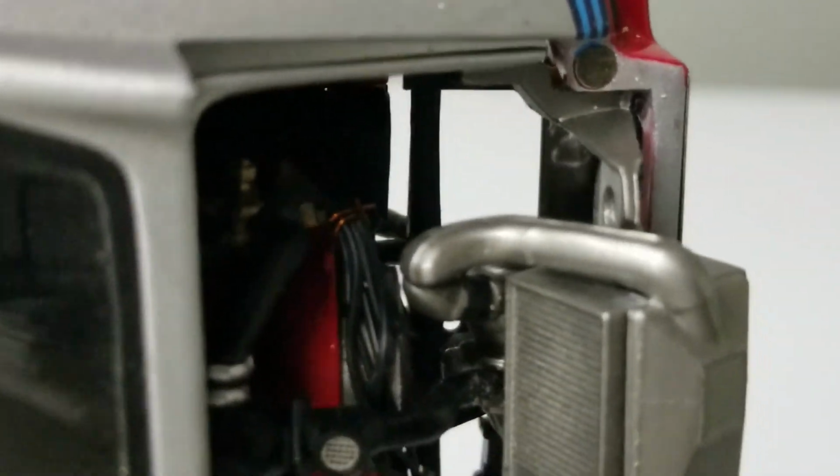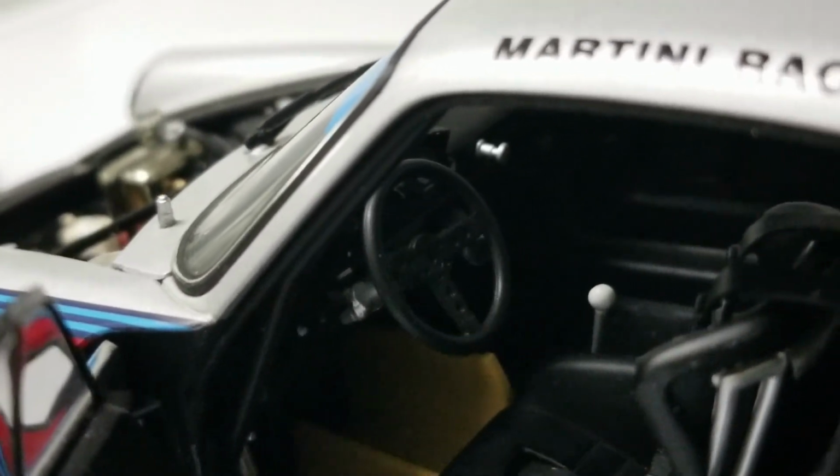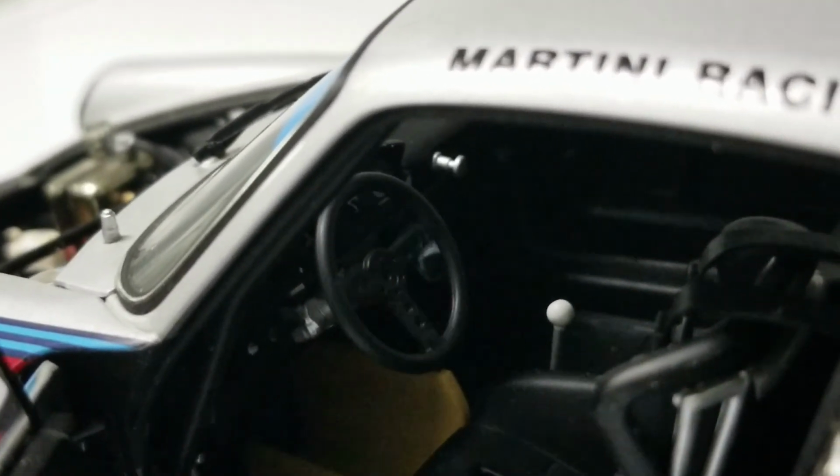But as I said, it was a successful race car. It did place second in the 24 Hours of Le Mans. It did some time in IMSA GT. And obviously the car that it eventually developed into, the 935, was a highly successful race car.